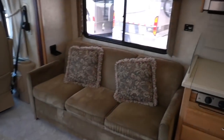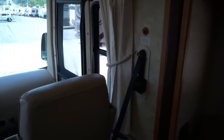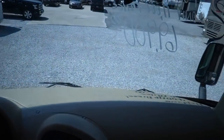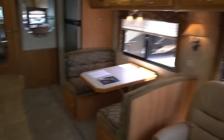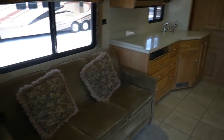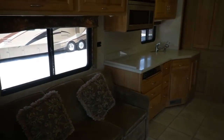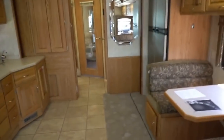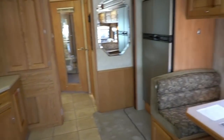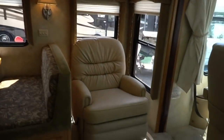It's a nice motorhome. I know this isn't a Holiday Rambler Navigator or Signature or Endeavor, some of the higher end Holiday Ramblers, but guys, let's be honest, it does everything those can and saves you a lot of money. For an '07 with 11,000 miles with 4 slides for $69,900, you're not going to beat that.